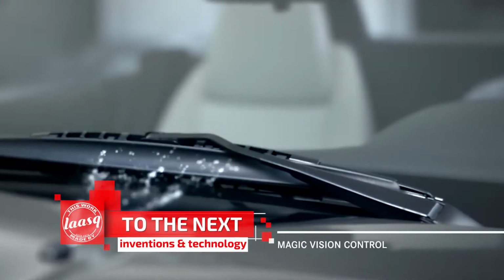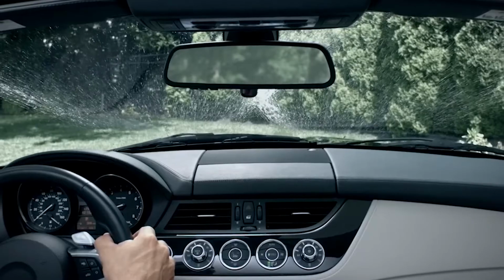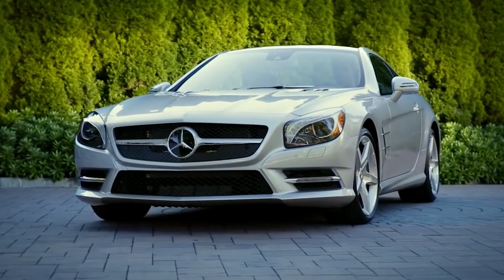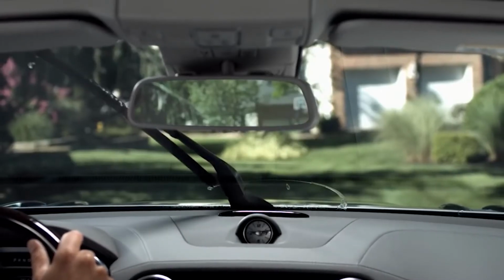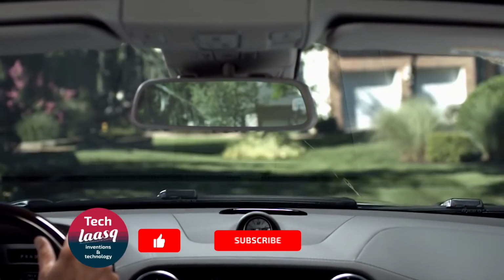Until now, conventional washers would blast the windshield with a tidal wave of spray, temporarily impeding your view at the very moment you're trying to improve it. With Magic Vision Control, the windshield wipers and washers are combined, replacing the conventional spray nozzles. Tiny laser-cut holes along each blade spray the fluid directly in front of the wipers as they sweep in either direction. As a result, washer fluid consumption is reduced by up to 50% over a conventional windshield wiper system.